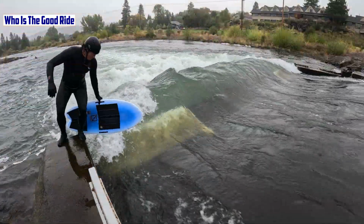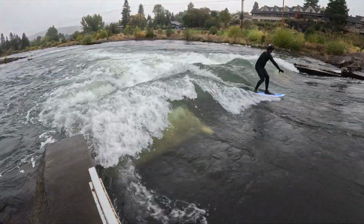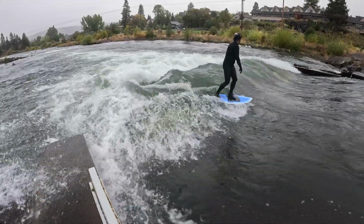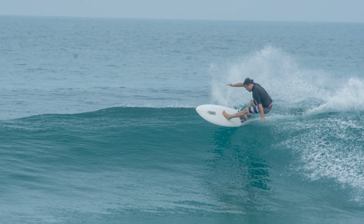If you don't know the good ride, I'm an average snowboarder who's ridden close to 800 snowboards, a lot more if you count variations of models over the years. On top of that, I'm a surfer. I surf the river wave at Bend, but before that, ocean surfing was my first passion in life, and it actually led me to snowboarding.